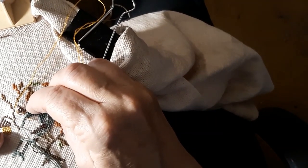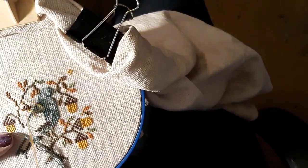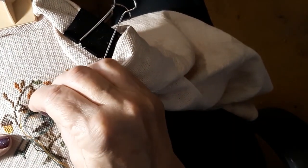Had to see what that was supposed to look like before I start stitching.